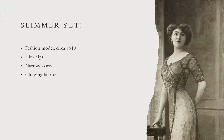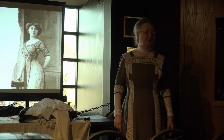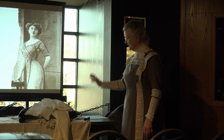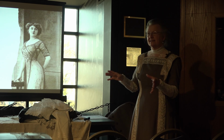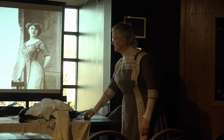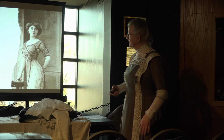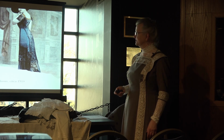One more time. Fashion continues on. Let's see how svelte we can look. What kind of underwear would you wear to get that body? She's just magnificent. And if you recognize the shape, this is getting close to the Titanic era. If you think about what Rose was wearing, and if you remember from the movie, she had a very long corset. So cover those hips. Don't let anything show. And she is a model. We're getting slimmer and slimmer.